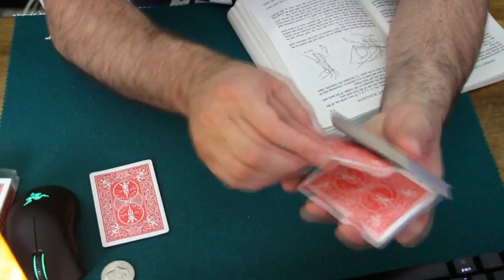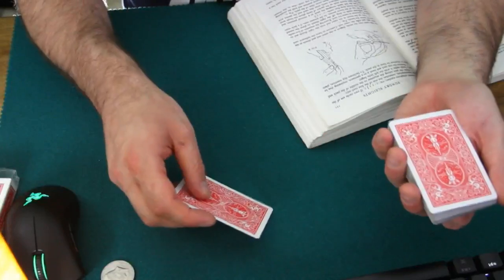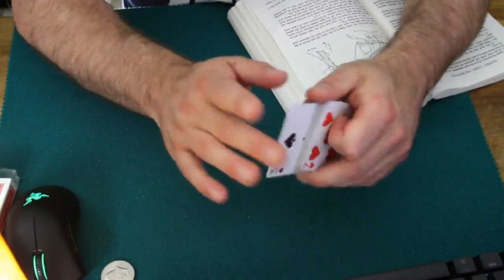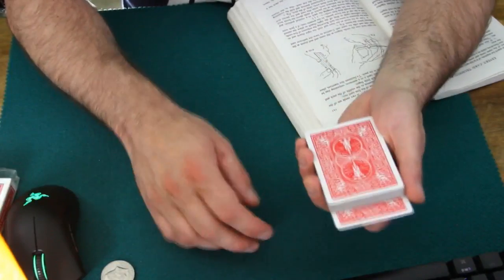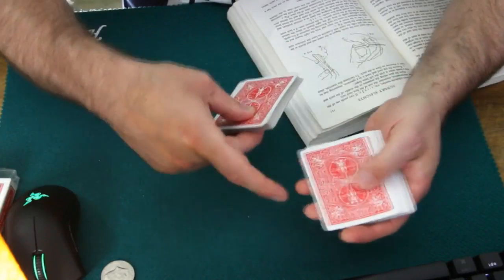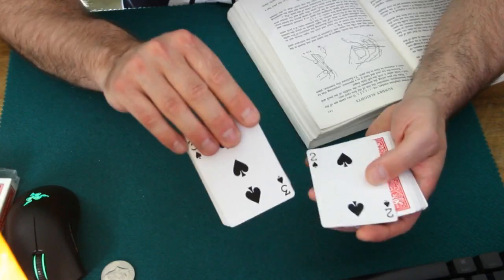Two of spades goes in the deck, right? Two of spades, catching the break. Having the spade, I lost, no, I didn't lose it. Doing this again. Does the three of spades find the two of spades? Let's check it out. Here we go. It does. It does. Works all the time, right?